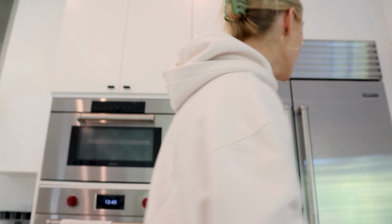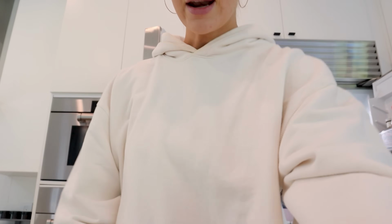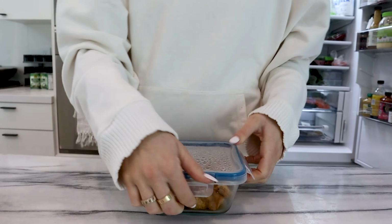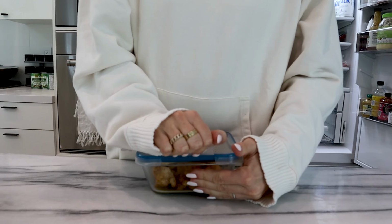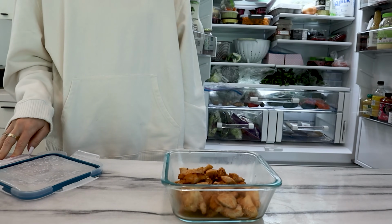So I thought I would show you guys because it might be useful for some of you that work an office job. So let's see what we have. I have chicken that I made in the air fryer last night. I just marinated it in some stir fry sauce and whatnot. So it's kind of like an Asian chicken. Okay, so that's kind of a lot. I don't need all that.